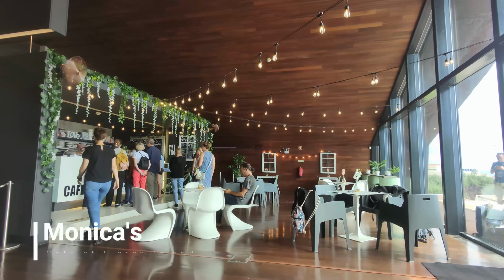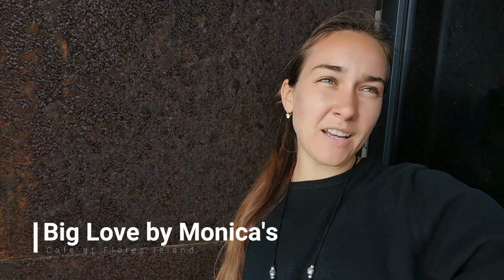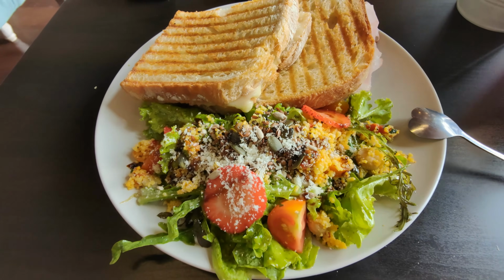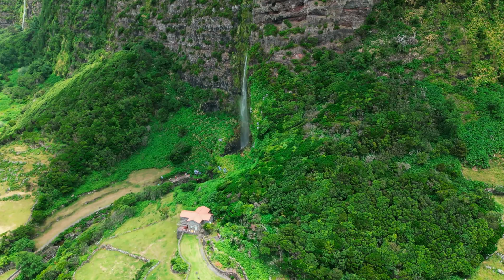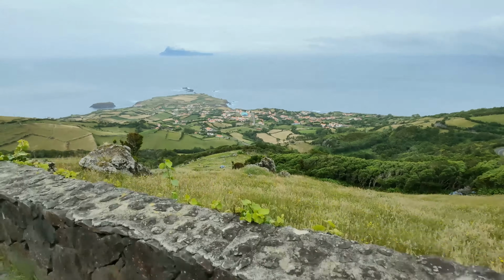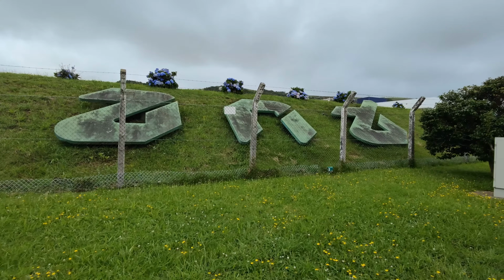Hello you, good morning. Today is the last day in Flores. We got a local person to drop us off at the cafe. We're going to be waiting here for a while because we are waiting for our plane. It's 4 o'clock, so we have quite some time. The stay on the island was amazing. Definitely a great place to go to. We're catching our plane and going to the next island. And let the next adventure begin.